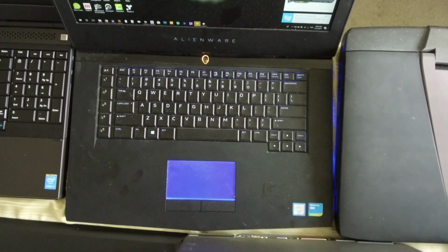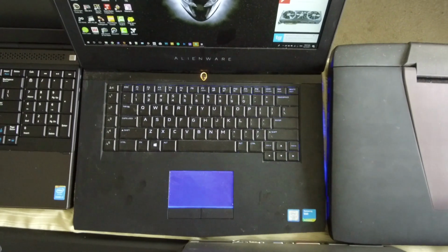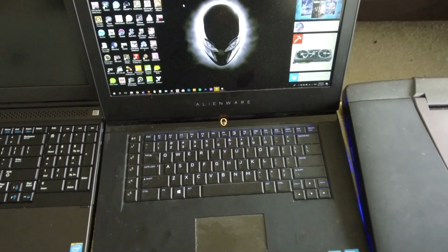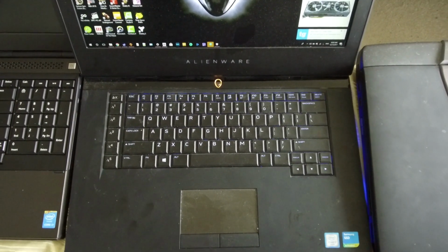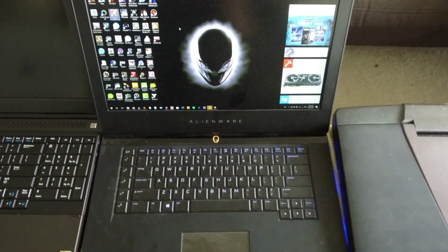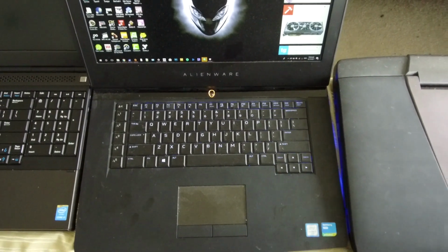But yeah, this is my most powerful computer. It has a GTX 1070 graphics card on it, and the processor is an i7-6700HQ quad core, 16 gigs of RAM, and 2 terabytes of solid state drive. So this is my most powerful computer, even though it's not really my newest. My newest is the ThinkPad 25. But yeah, this one's definitely my most powerful.